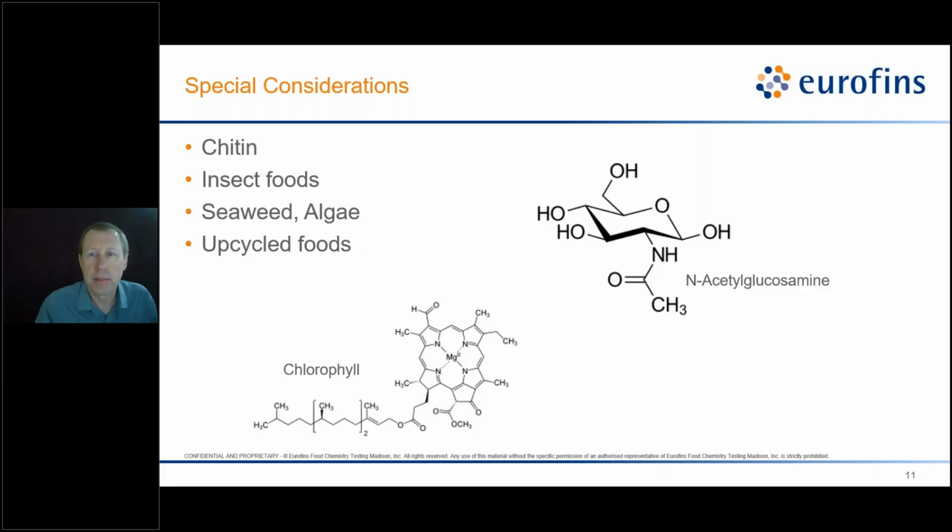Now let's touch on some other special considerations with measuring protein by a nitrogen analysis, especially with novel foods. The first example I'll talk about is chitin. Now, chitin is a polysaccharide. It's present in insects and crustaceans. There's more interest in new sources of protein, such as insects.